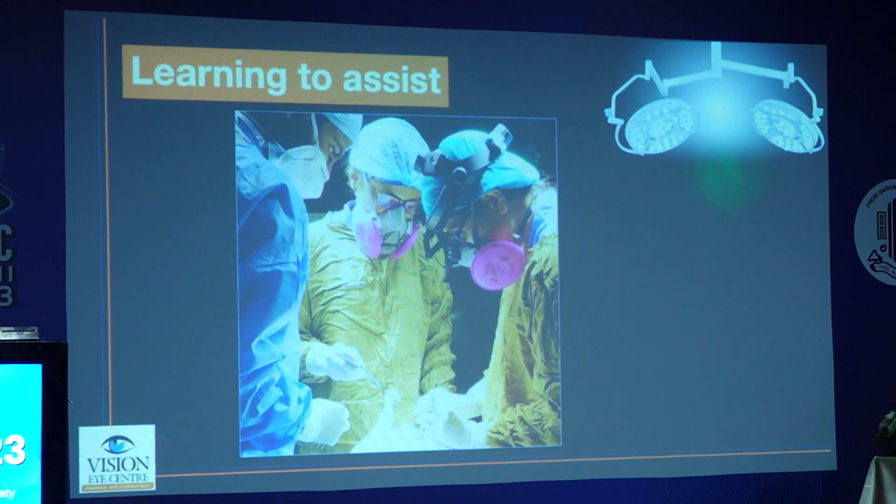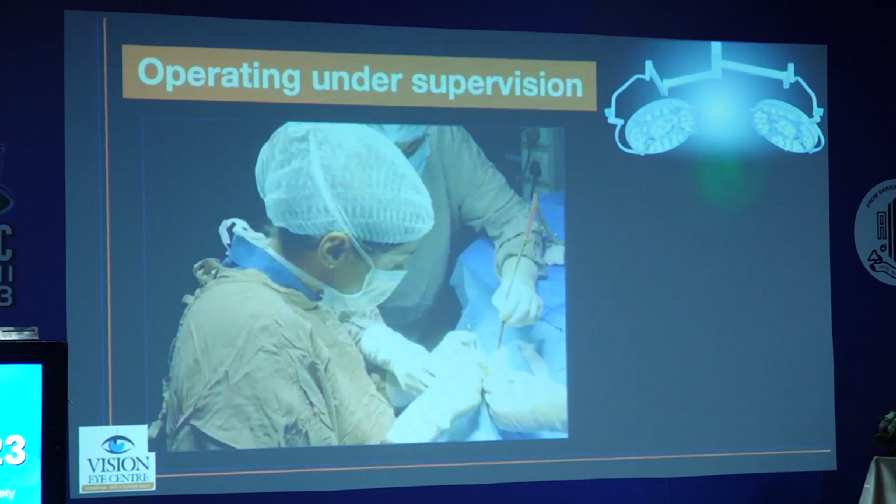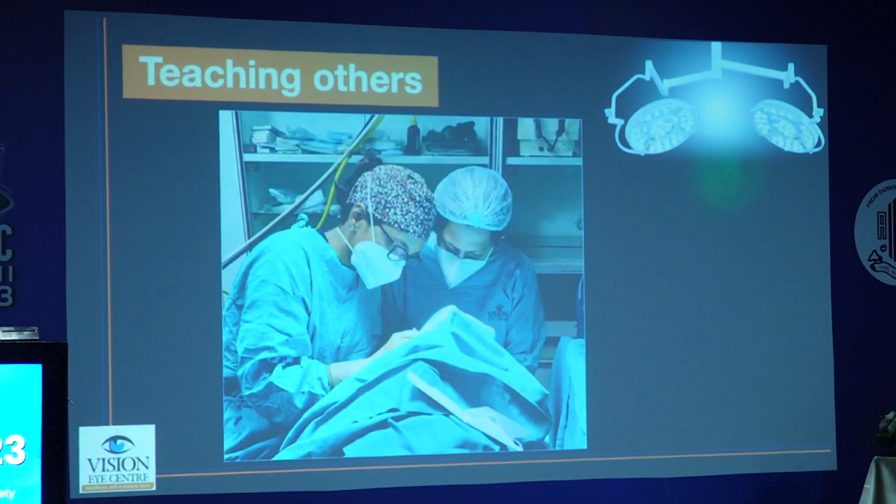So before you go ahead and become an independent surgeon, it's important that you know how to assist, because if you don't know how to assist, you don't know how to make your assistant assist you later. So once you become a good assistant, then you know how to make yourself comfortable when you go back to your own practice. Finally, operating under supervision. It's important not to get stressed or anxious while you're operating, because only if you're in a little bit of a zen mode can you take instructions from your mentor. So go ahead with a clear mind, revise all the steps of surgery while you scrub for the case, and you shouldn't have any issues.